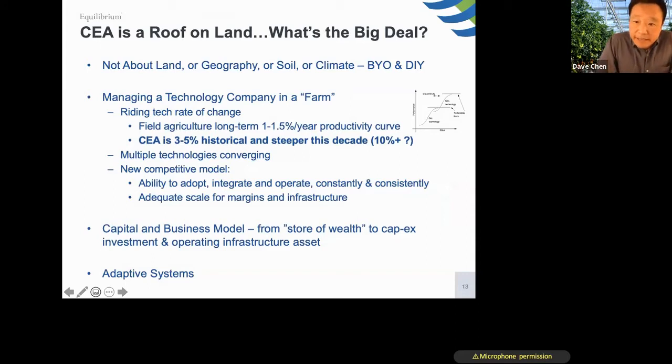So Kate and Garrett asked the question, hey, isn't controlled environment just putting a roof on top of the land? What's the big deal? And I would ask you to think about this greenhouse in four ways. First, it's not about the land or the geography or the soil or the climate anymore. Think about a land-based agricultural strategy. It's all about the fact that some piece of land or climate in a region is ideally suited to a crop, and there's a scarcity there.